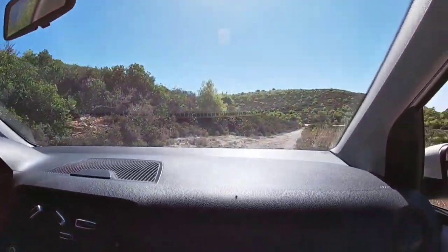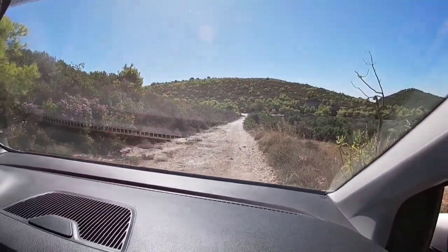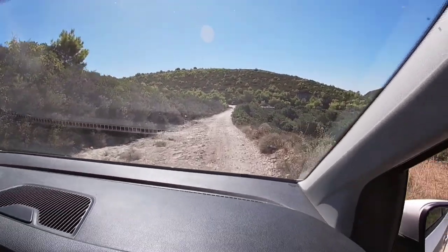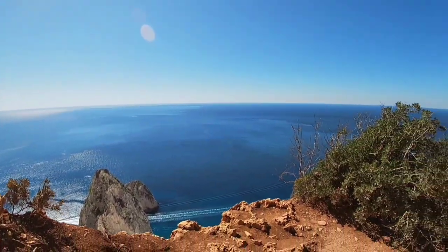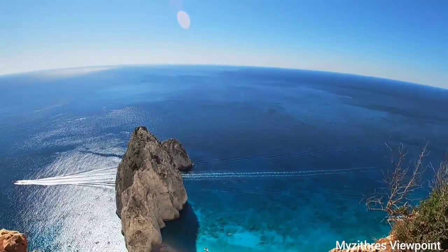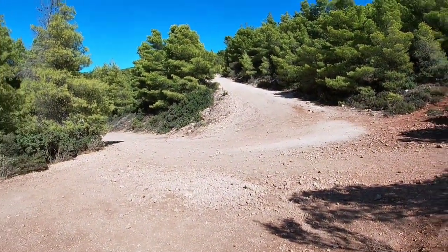Oh my God. You could just see the road. I already have some kind of sign on the dashboard. I see this sign. This is the Myzithres Viewpoint. It is really beautiful. But we have to be very careful. This cliff is as scary as the road. Yeah, the road here was extremely dangerous for a rental car.